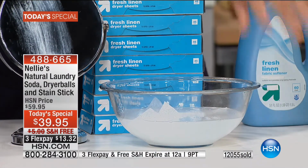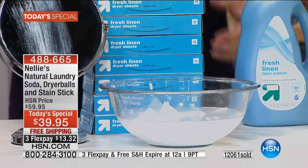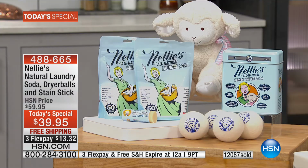Think about that for a minute. Your skin's the biggest organ in your body. You're soaking all that up and you're breathing that stuff. And this is what's crazy to me. Look at the caution disclaimer from the leading national dryer sheet brand. This is on their product that they are selling you to make your clothes feel softer on your skin. Keep out of reach of children and pets. Not for use on sleepwear because it is no longer flame resistant. Keep out of reach of children and pets to avoid ingestion. But listen, they wear their clothes. Their skin is ingesting it. It's their largest organ, and it's got pores on it.